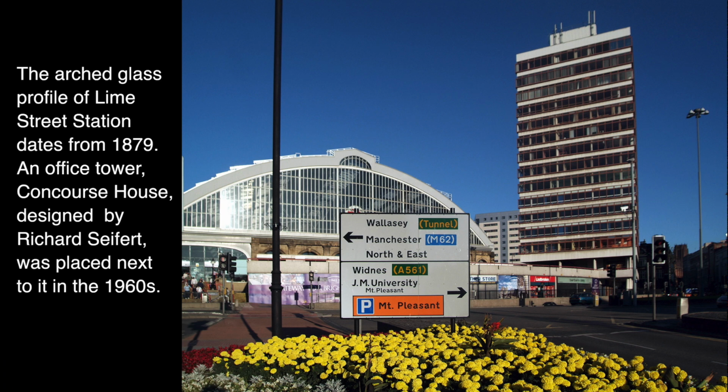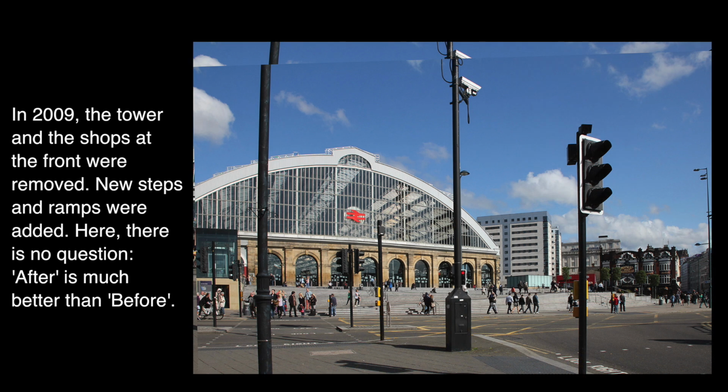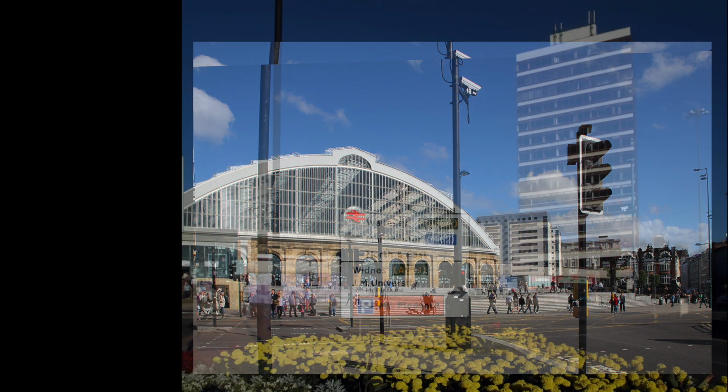The arched glass profile of Lime Street Station dates from 1879. An office tower, Concourse House, designed by Richard Seifert, was placed next to it in the 1960s. In 2009, the tower and the shops at the front were removed. New steps and ramps were added. Here, there is no question. After is much better than before.